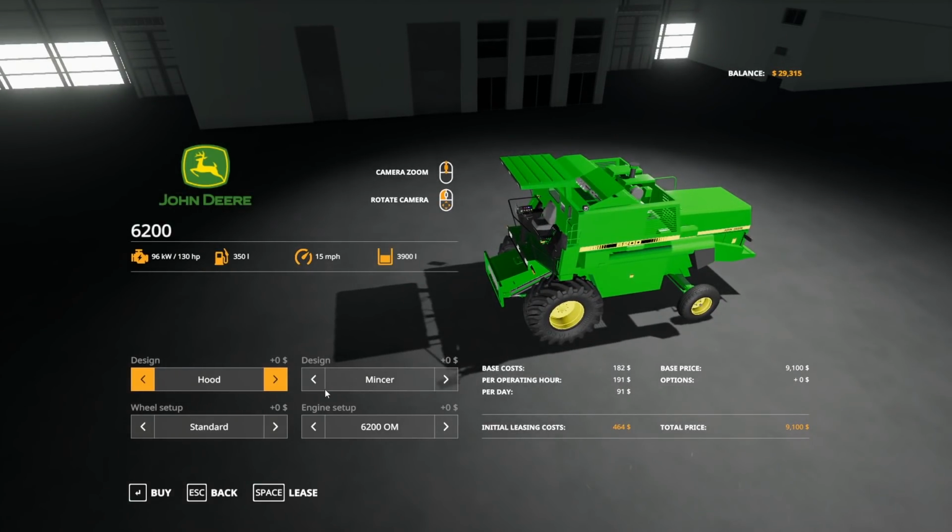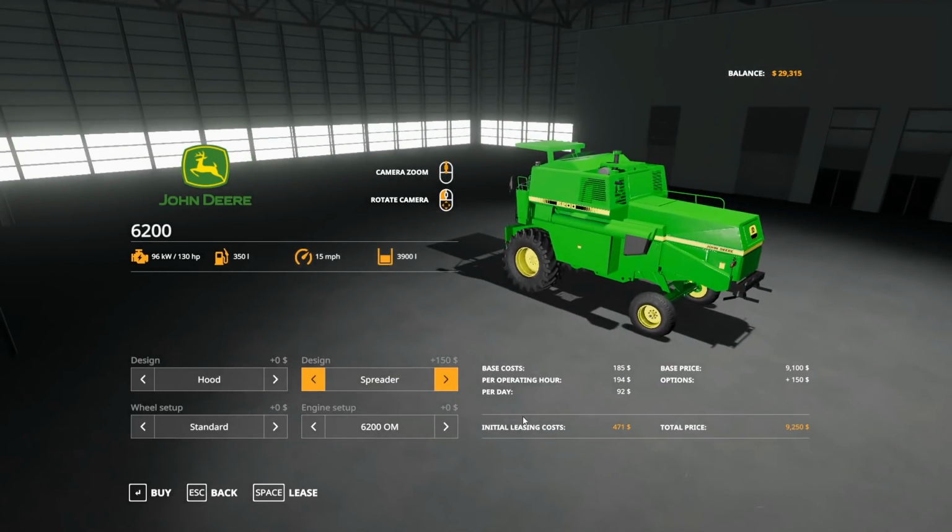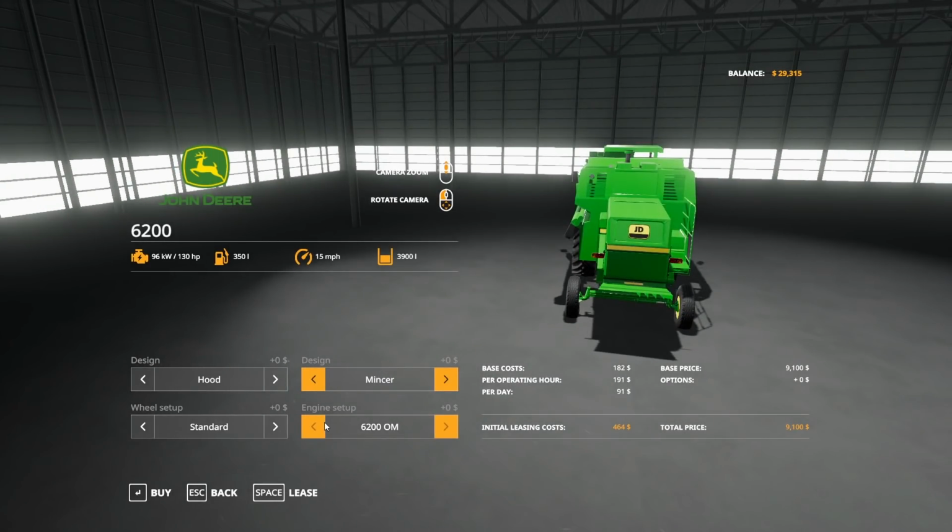I kind of like the open cabin look. It kind of fits more. I don't know, I like the cabin though. Yeah, we'll keep it like that. Spreader. We'll keep the mincer. 148 for the turbo. That's probably worth it.